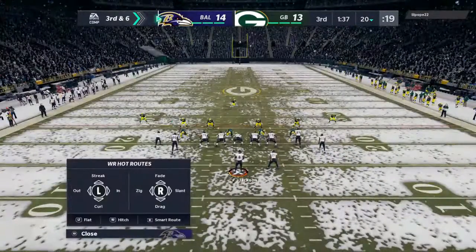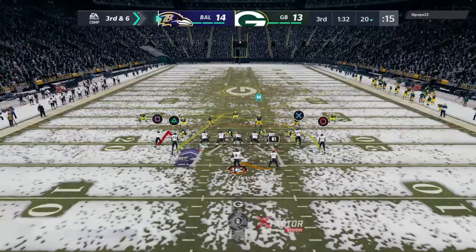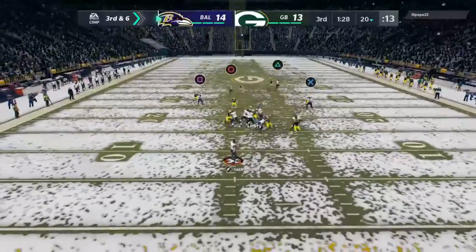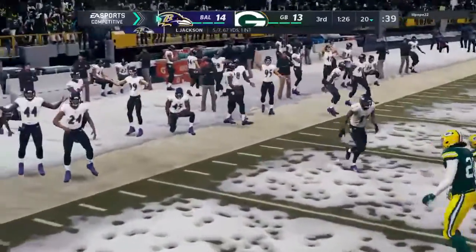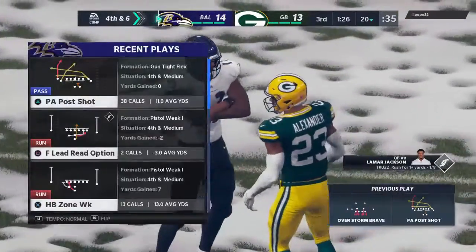The Packers bringing in an extra member of the secondary here to try for the third down stop. Play action. Now Jackson. And that's going to be incomplete. The coverage too good there. The contact popped the ball free, and it's fourth down.